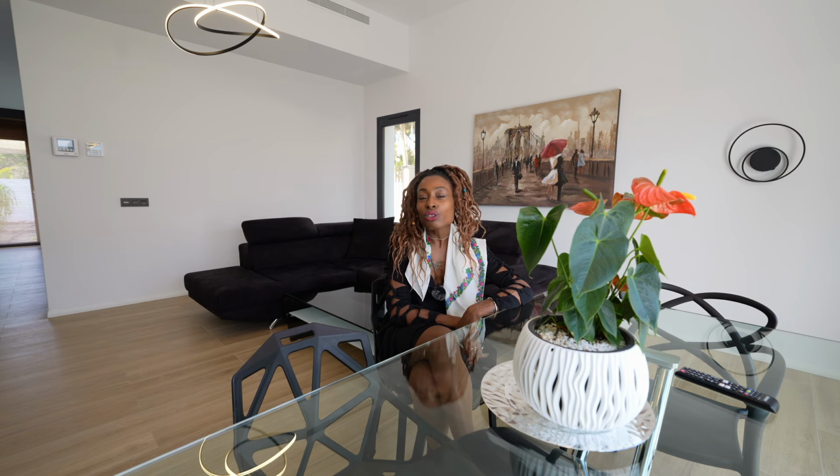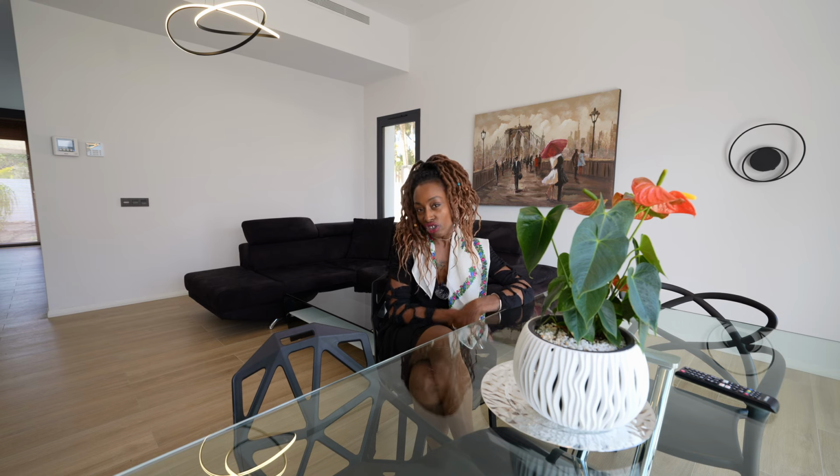So, the house also does come, as I need to actually mention, with solar panels, a solar water heater, electric shutters, air conditioning, parking for two vehicles, is fully furnished and also has a utility room.